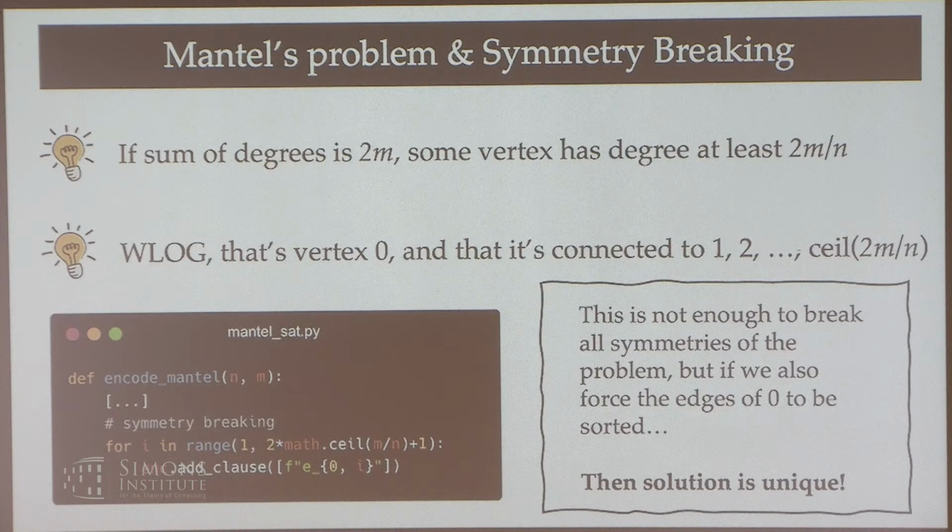How do you actually figure that out with the SAT solver? Well, you run the formula, you get a solution, and what you do after is that you block it. You say that at least one of the variables in the solution you got must be false. So that's one extra clause. Now the SAT solver tries to solve the problem of your previous formula with the blocked solution, and it tells you that there's no solution, which means that your previous solution was unique.